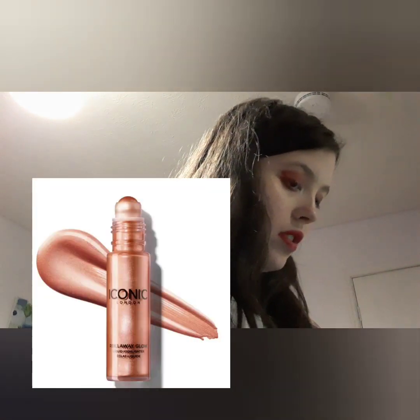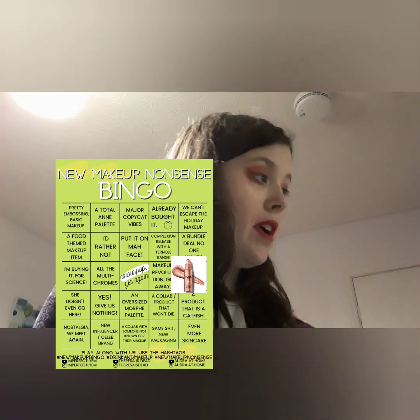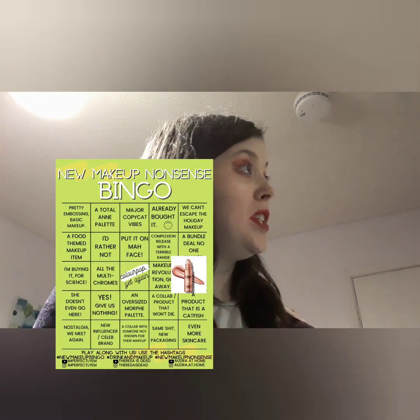Then we have Iconic London and their roll-on glow highlighter. I don't know, really, I'd probably say Drunk Me would buy it because Drunk Me would not realise that I actually have highlighter, that I don't need another highlighter.